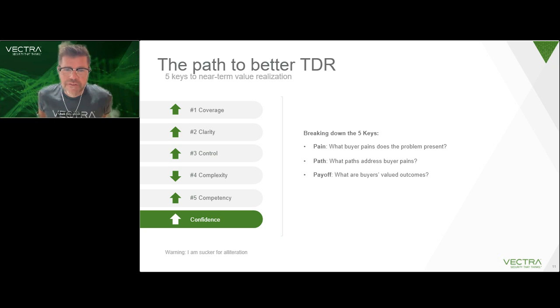But we're going to break down the 5 keys in kind of three areas. Pain. What specific pain is the problem presenting? The problem being, we don't know what we're compromised right now. We'll break each one of these 5 down by path. So what technology paths exist to address that buyer pain, and which ones are best at addressing that buyer pain? And then third, what are the buyer's valued outcomes? What are the results? What ultimately do buyers want out of an investment in a technology?